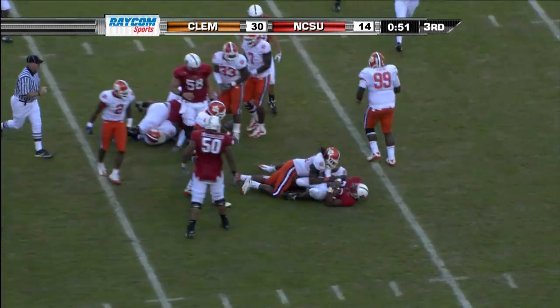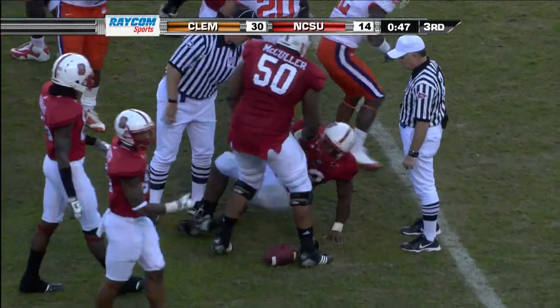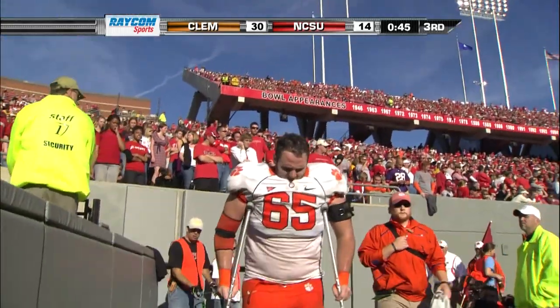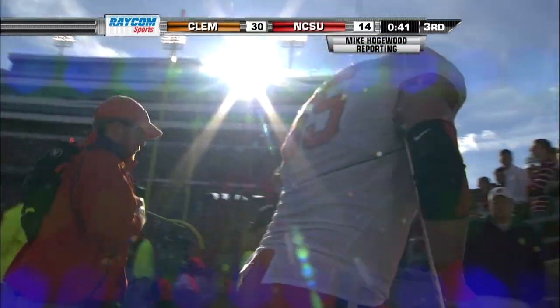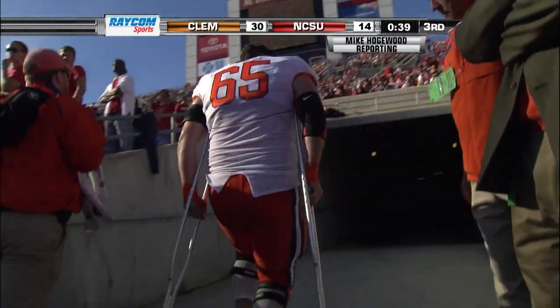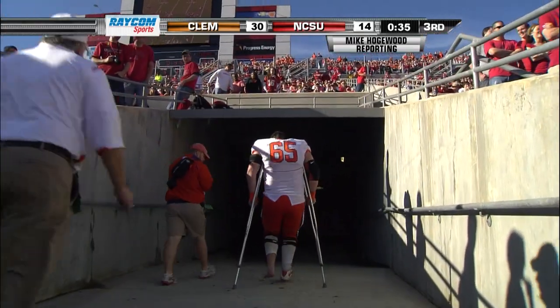Tries to carry tacklers, not much there. Gilchrist again. Let's go down to Mike. Yeah, Thomas Austin, this is bad news. He's been taken into the locker room. They want to do some x-rays on that left ankle. He's not able to put any weight on it at all. Yeah, it doesn't sound good right now.